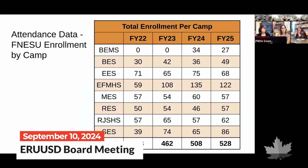In your camps, there's a slight decrease at Enosburg Elementary camp. If you look at Enosburg Middle High School, you had a huge increase over the 4 years. It was a little smaller this year than last year. There are good solid numbers at Richford Elementary and at Richford Junior Senior High School.